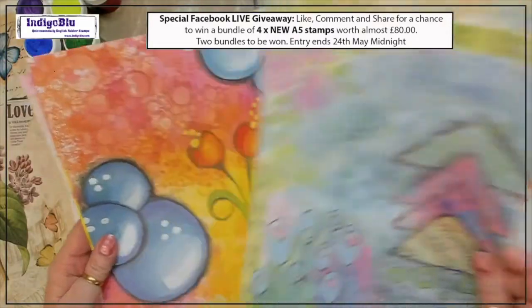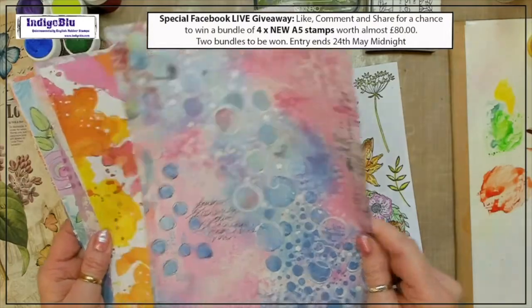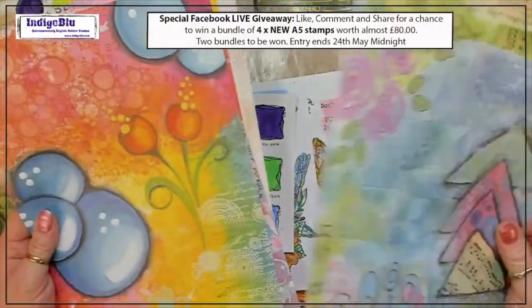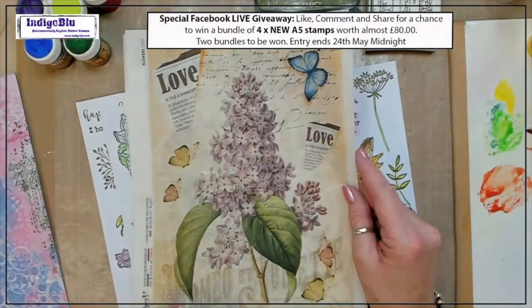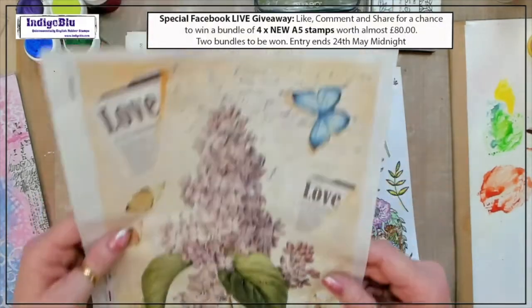Then we've got our new artist papers. So you get 2 of each. Is it 6 designs? I think it's 6 designs, isn't it? Yeah, get 2 of each. 120. Absolutely gorgeous. Love those. And then we've got our brand new rice papers, going back to vintage. Love the vintage look.